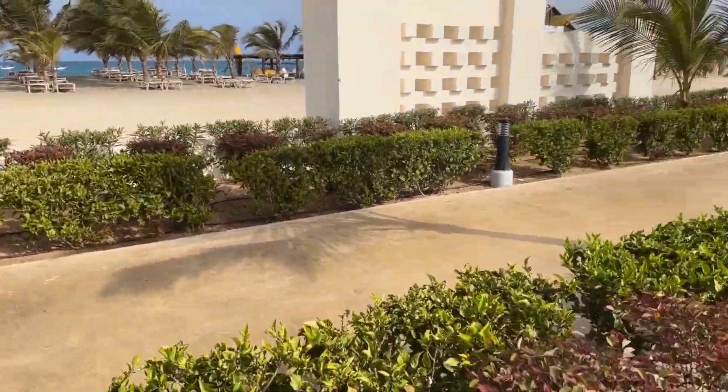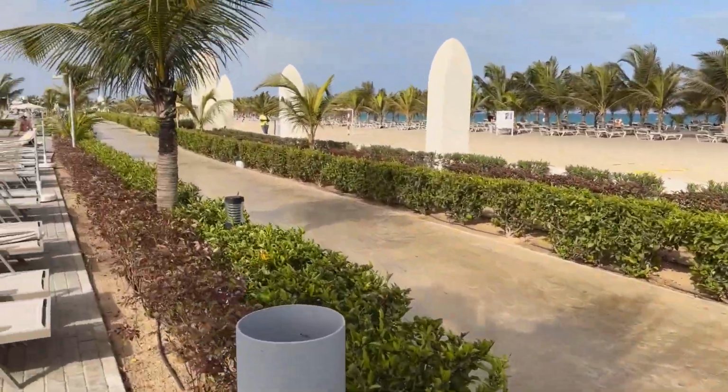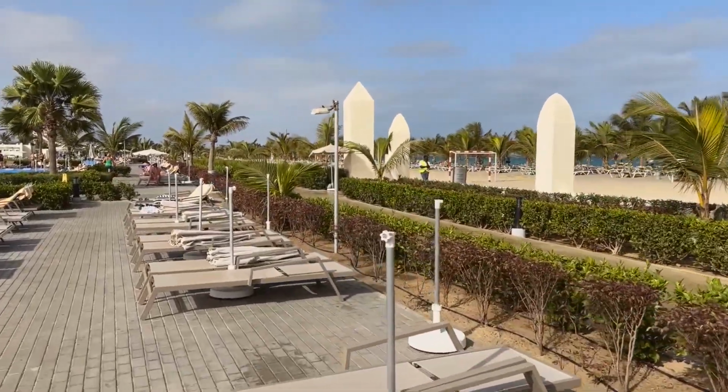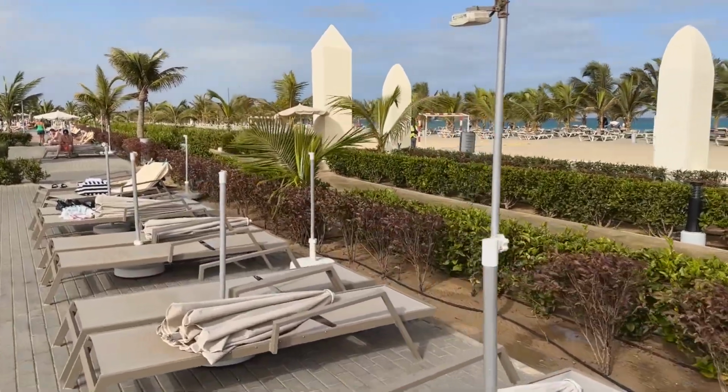Now there's a little, it's not really a promenade as such, but there's a walking route all the way down the path there to the splash park. If you continue on that, it takes you to the hotel, which is right next door, which is the Riu Palace, which is more of a family resort.